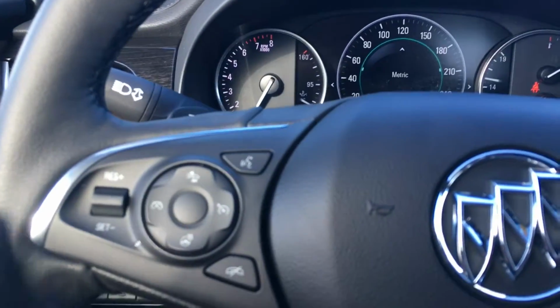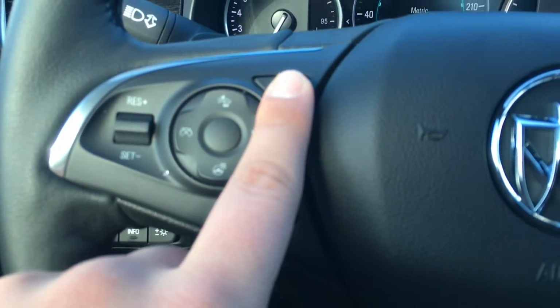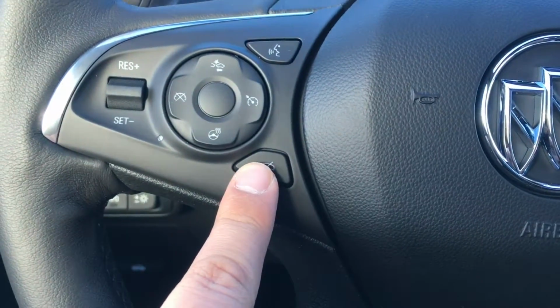Over here on the steering wheel, we have an abundance of cool features to make sure that you're keeping your eyes on the road. So we've got your Bluetooth button here, you got your forward collision warning, cruise controls, and as well as down here we have your mute button or canceling of your call.